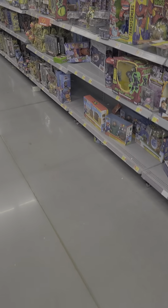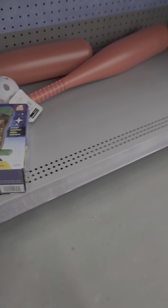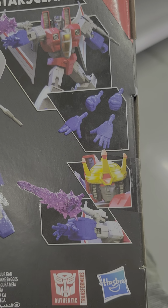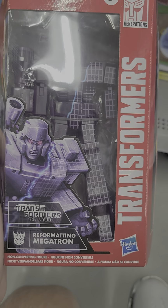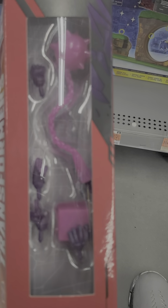So, not gonna put them in the aisle. So we're gonna start down. So they have Red Starscream. Looking good, not gonna lie. Coronation Starscream anyway. Never seen this before. The Reforming Megatron. Looks really nice.